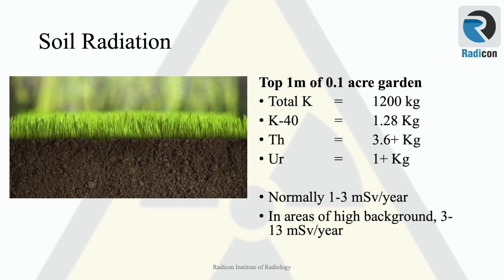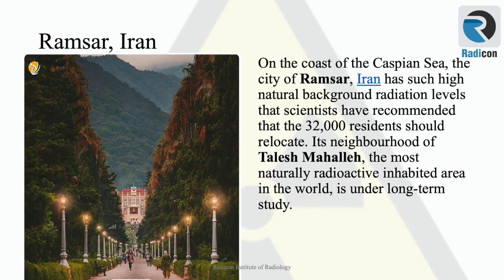Although the dose of 1 to 3 millisieverts per year is true for many parts of the world, the wide variation in the composition of Earth's crust around the globe is responsible for wider ranges. You can see a beautiful shot of a hotel in an Iranian town called Ramsar, which is a popular resort famous for its scenery and hot springs. Looking around the beautiful town surroundings, it is hard to tell that Ramsar's Talesh Mahale district is the most radioactive inhabited area across the Earth.